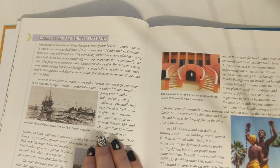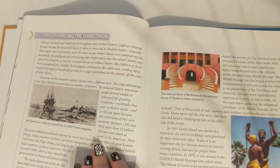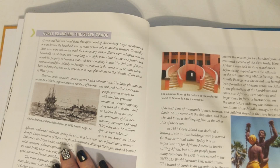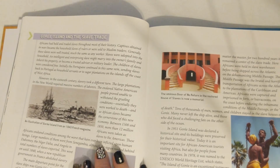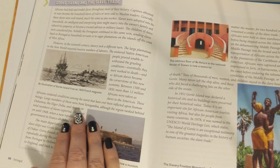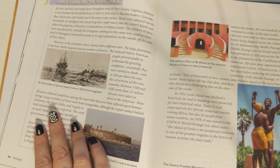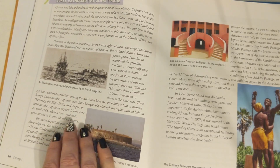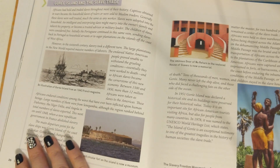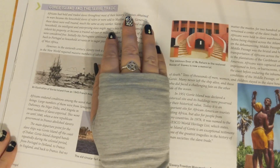Between 1500 and 1850, more than 12 million Africans were taken as slaves to the Americas. These Africans endured conditions among the worst that have ever been inflicted upon human beings. Large numbers of them were from Senegambia, although the region ranked behind Dahomey, the Niger Delta, and Angola in total numbers of slaves exported. This went on until 1848, when a new Republican government in France abolished slavery.